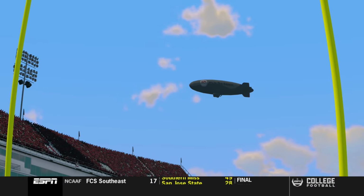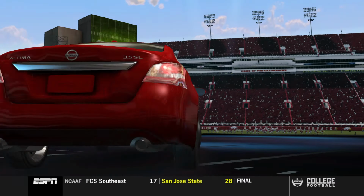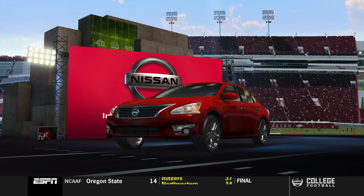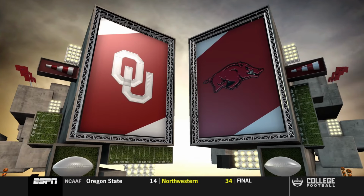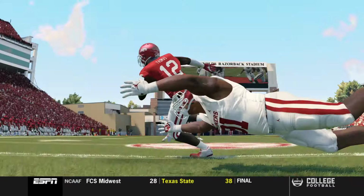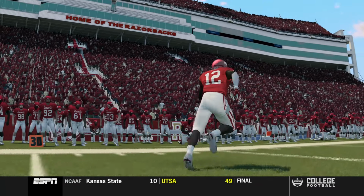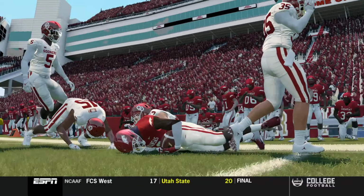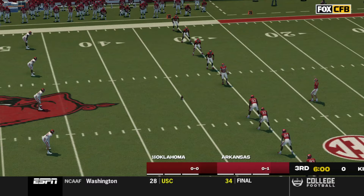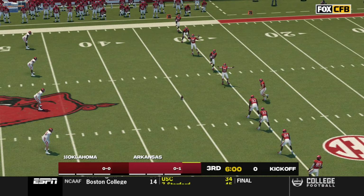We've played 30 minutes. Glad to have you with us on the EA Sports NCAA Football 14 Halftime Show presented by Nissan. Innovation that excites. David Pollack and I here in the studio to break down everything that just happened in your game. A tight, hard-hitting, low-scoring affair. Great affair. This is right. You can say it like it is. All right, Reese and David, welcome back, everybody.